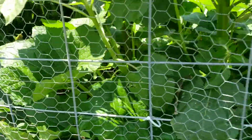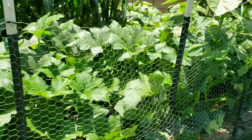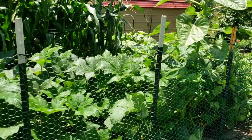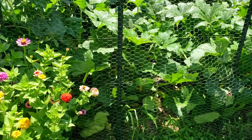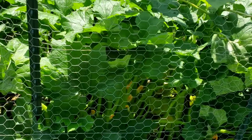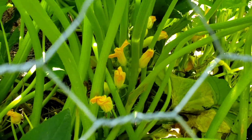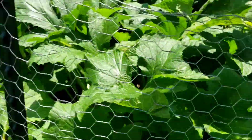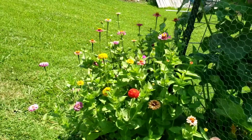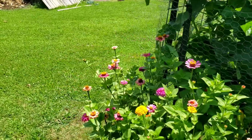All right, the yellow squash. It's just elaborate. We got a few off of it when we picked yesterday. Got a bunch of blooms in there. Got a bunch of little baby squash too. And look at Logan's flowers. They're getting big.